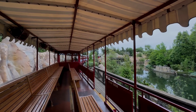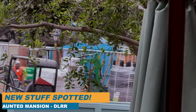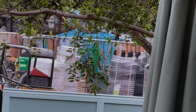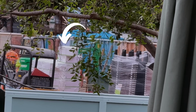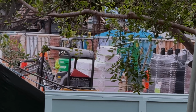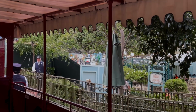All right, so we're stopped at the New Orleans Square station first thing before we head into Critter Country, and I found some stuff. There's staging back here. We'll pause here for a second because I only have a second to record this. We've got this stack of white boxes on the left. Looks like that could be some kind of tile in those boxes. They're getting ready to apply either a wall surface or a flooring somewhere, which is great news, by the way. You love to see that. You love to see them. That's probably for the interior of the attraction, is my guess.